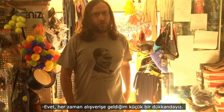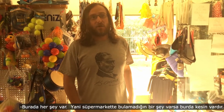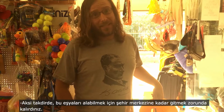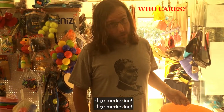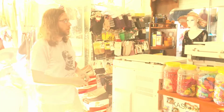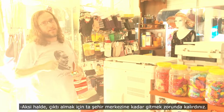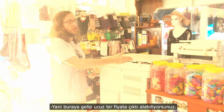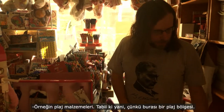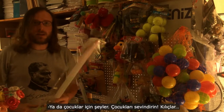So we are in the little store that I would always come and shop at, and this place has everything. So anything you can't get at the grocery store, this place has it. Otherwise, you'd have to go all the way to the city center to get these items. Need a sombrero? Need a life jacket? So you can get your computer printouts here. Otherwise, if they didn't have this, you would have to go all the way into the city to get your computer printouts. So you come down here for a reasonable price, you get your stuff printed out. But as you see, this place has a little bit of everything, like beach stuff. Because obviously it's a beach town, so you get beach stuff. Stuff for kids, you know, keep the kids happy.